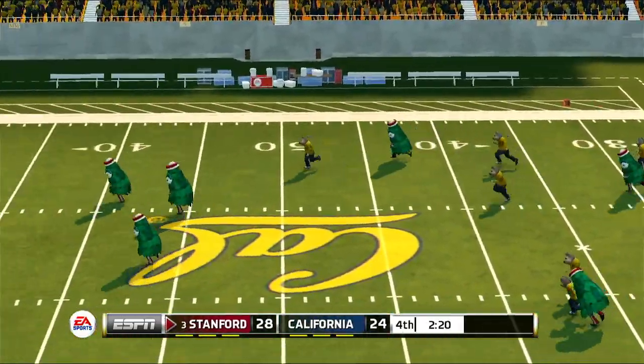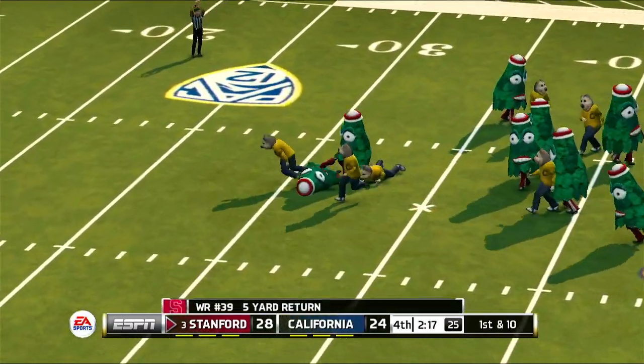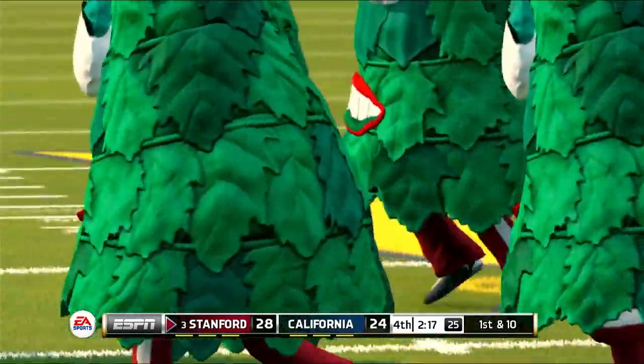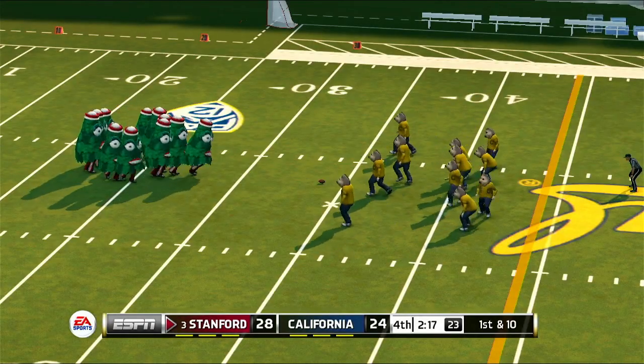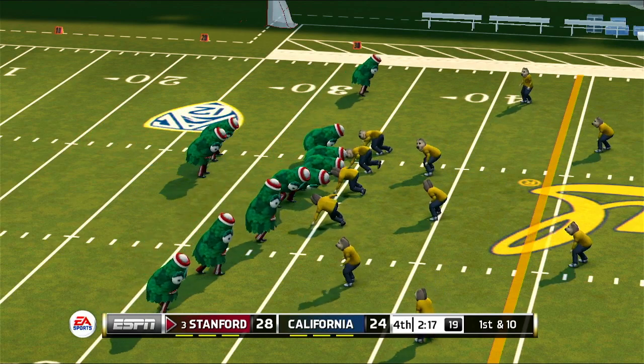He puts it away, and it's a great kick. That was a great hit. He wasn't getting away from that one. Things aren't tied, but they might as well be. It's this drive that could really dictate the tone for the last quarter.